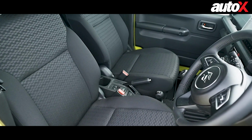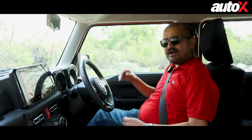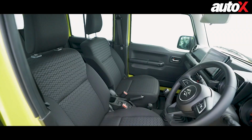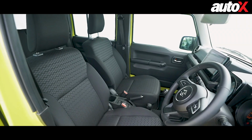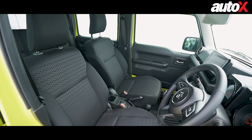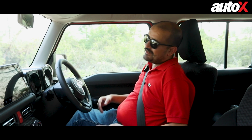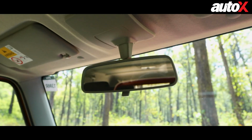As far as space is concerned, if you're 6 feet or above, I think headroom will be an issue. Any shorter than that, and I think you will be fine with the headroom. The front seats are fine. 2 adults can sit comfortably. What is it like to sit in the rear seat? Well, let's find out and also have a look at how the boot is.